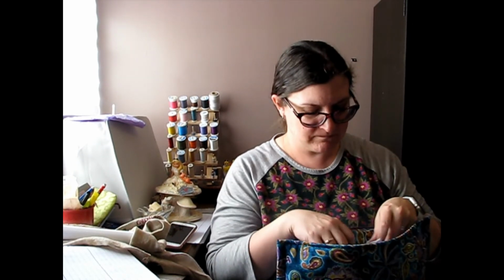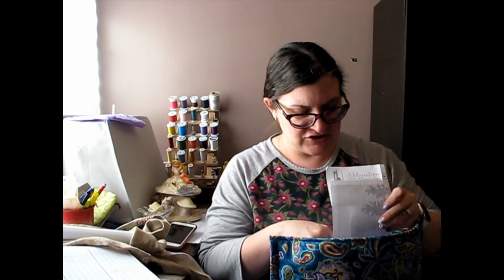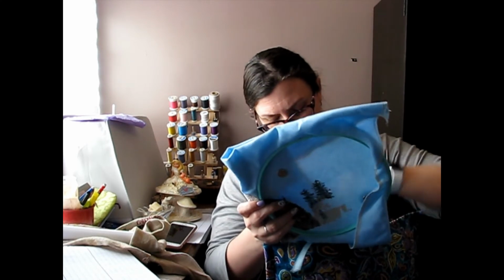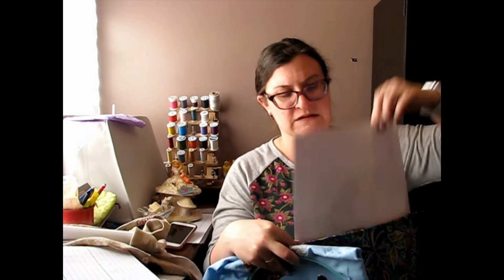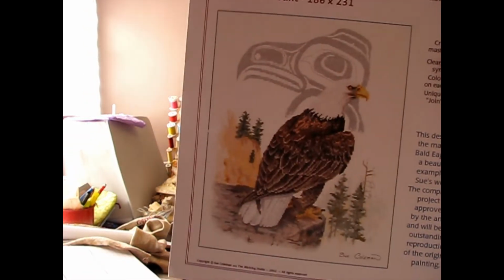So I worked on that one, and then we were supposed to work on something that was a betrayal, and this one, I have a love-hate relationship with this lovely eagle. This is the Eagle by Sue Coleman. I've got a miscount somewhere in the wings, in the body of the eagle. Oops. That's the fabric I'm doing it on. That's the cover page.